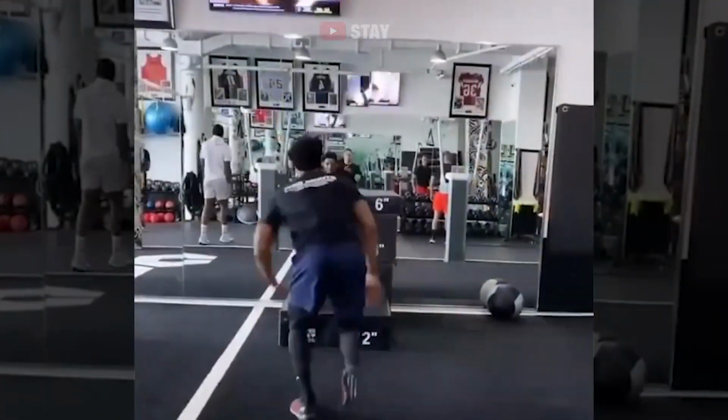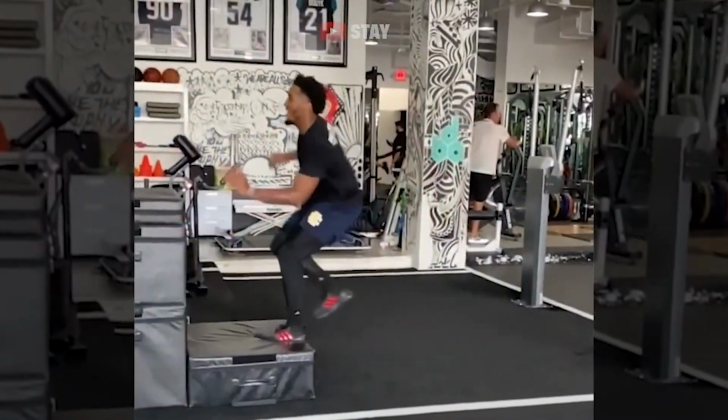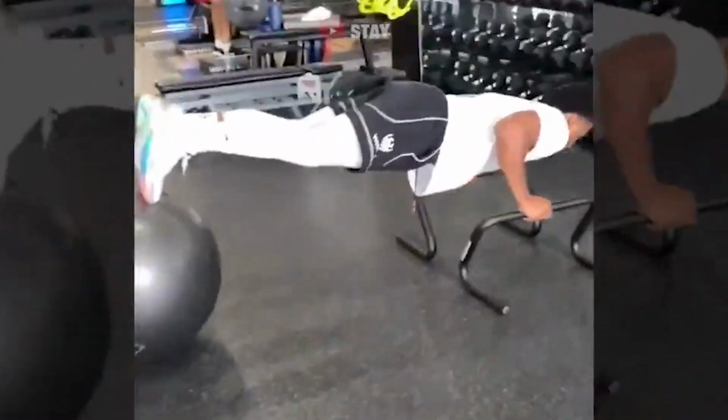So by the time the shutdown rolled around last year, it was tough for Mitchell to step back and take some time away from the weight room. According to Mitchell, the first week of the shutdown was the toughest. Since he couldn't see his family or friends, he was in his basement for hours upon hours playing video games.